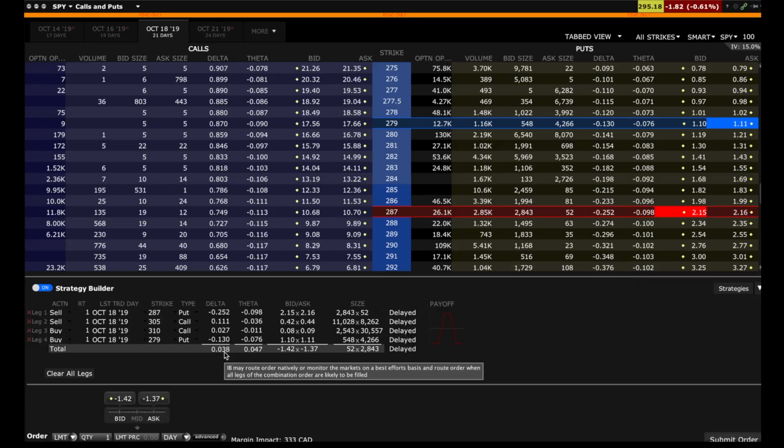But when I enter the trade, what is this delta value? And for this type of strategy on the SPY, I don't know, I can't foresee the future. I don't know if it's going to go up or go down. So I want to be delta neutral. I want to be as close as possible to zero delta.